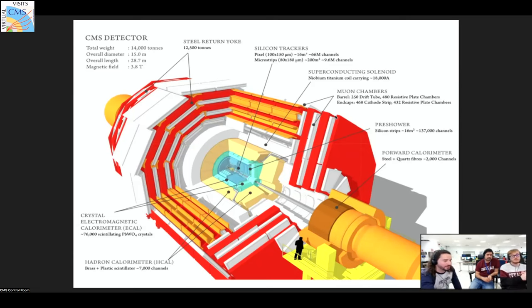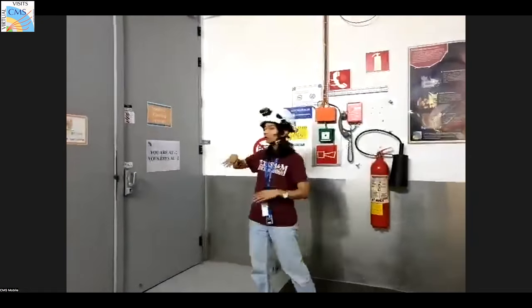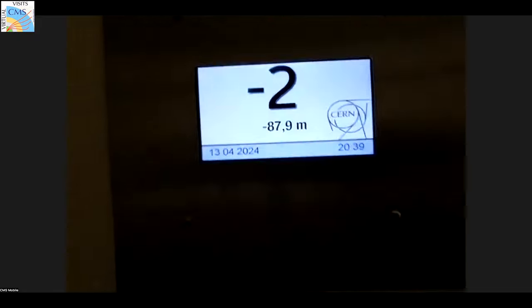We're on level minus 2 right now, if you can hear us. Yes, we hear you. Go ahead. So we're 100 meters or 90 meters below the surface at this point, and it's level minus 2. So we're going to go into this counting room.